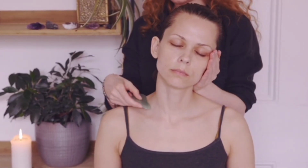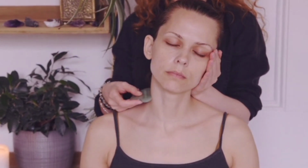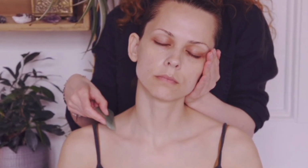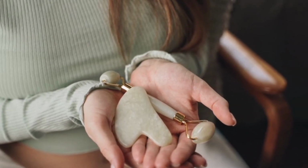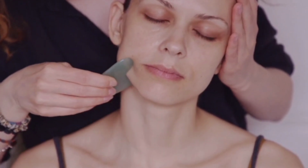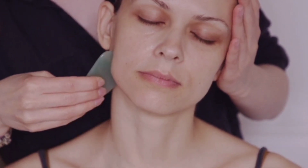Let's move on to guasha. Guasha is another ancient Chinese skincare technique that involves scraping a smooth stone tool across the skin to improve circulation and lymphatic flow. Unlike the roller, the guasha tool is flat and has different edges and curves that target specific areas on your face and neck. By gently scraping the tool in an upward motion, you can help release tension, promote blood flow, and even sculpt your facial contours over time.